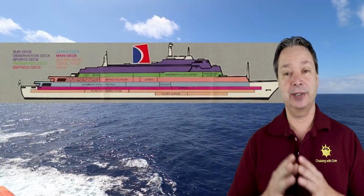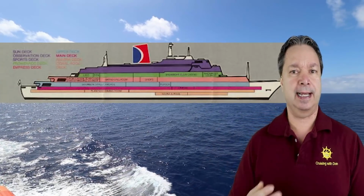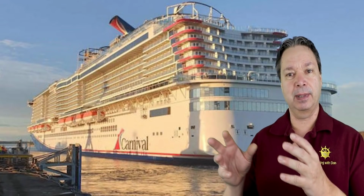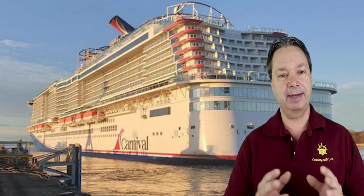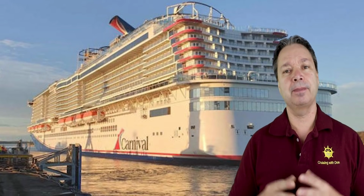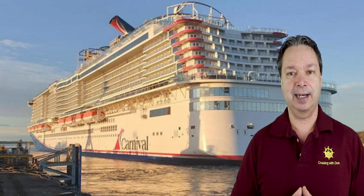Some of the new features, of course, is they've kind of designed this ship along the lines of the Oasis class ships with the Royal Caribbean, where they have zones on the ship now. So they'll have a sports zone on the ship. They'll have an entertainment zone on the ship, etc. So some things that they're doing look pretty familiar to a lot of people.